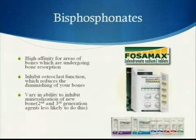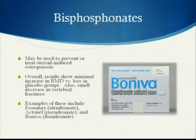Bisphosphonates. Bisphosphonates such as Fosamax, Boniva, or Actonel have a high affinity for areas of bones which are undergoing bone resorption. They inhibit the function of a cell called the osteoclast, which reduces the diminishing of your bones. These medications vary in their ability to inhibit the mineralization of new bones. So they may be used to prevent or treat steroid-induced osteoporosis.